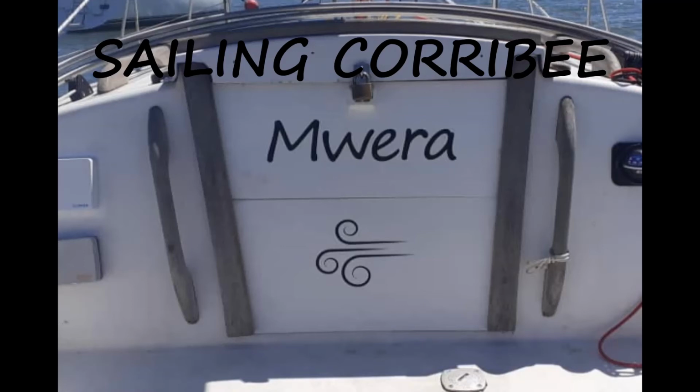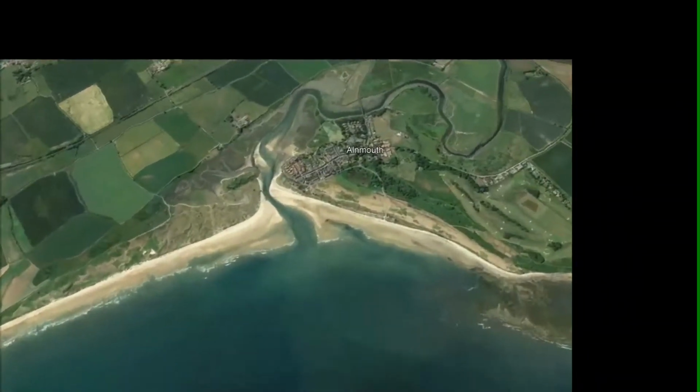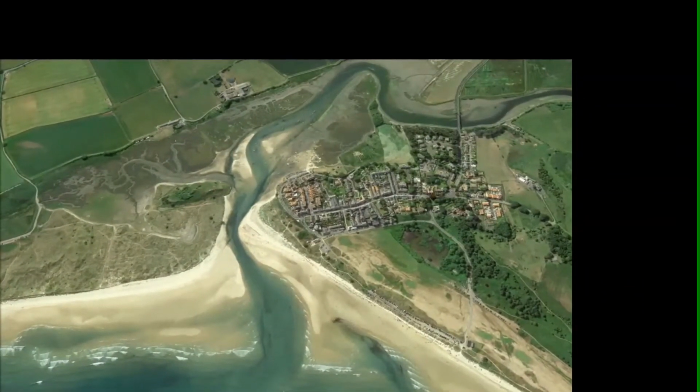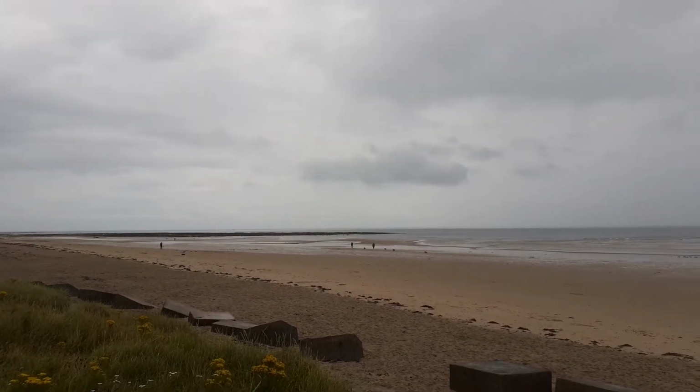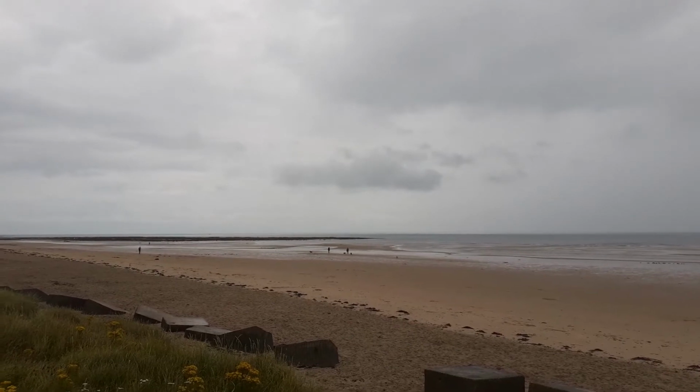Hi everyone, just a short video to show you the estuary harbour of Alnmouth, about 24 miles north of the mouth of the Tyne, where I stopped for a couple of nights last summer. So this is Alnmouth, and this is just showing where the river finally meets the sea.